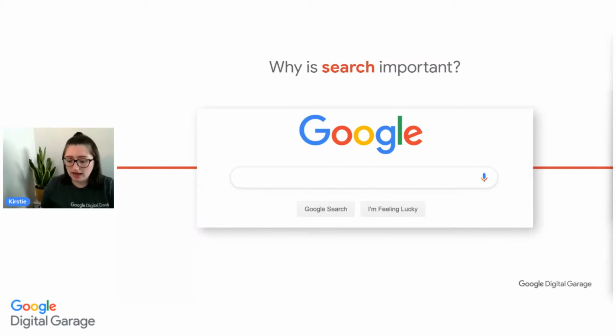Now I'm going to play you a video here all about how search works. We're talking about Google search, but search engines all serve a very similar purpose. They're all built to provide the searcher with the most relevant set of search results to that search query.